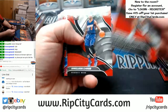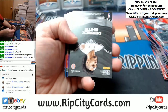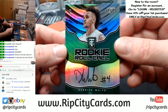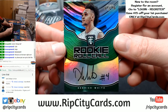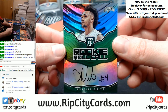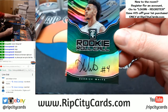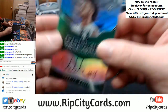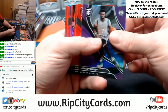Collison, purple. Wiggins, registered mail. Derrick White to 5 for the Spurs. You tell me a bad move that the Spurs have made in the last 5 years with Papa on the helm. No, he is bound for greatness. D. White. And it's the 5.